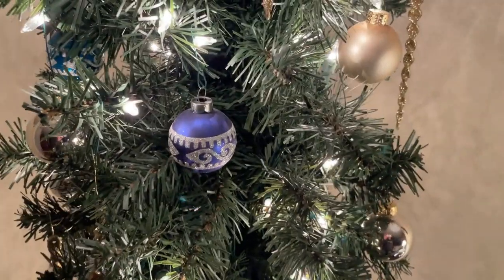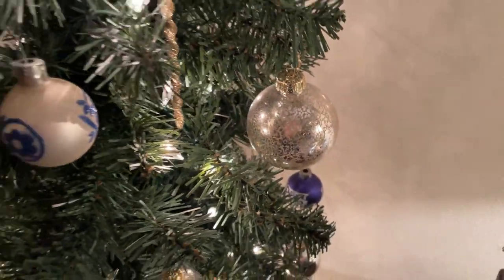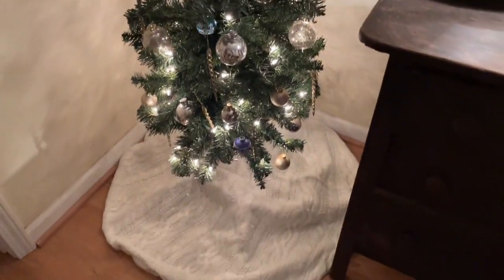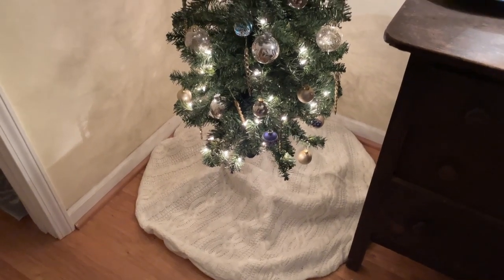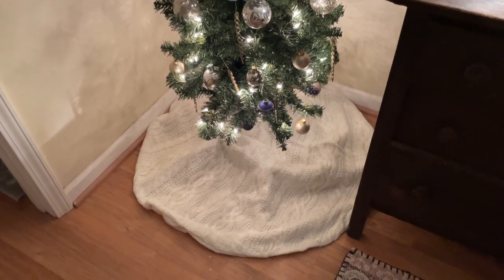Can't really see them while the tree's on that much. When it's off, though, you can. There's another one. And then we have ones with white and blue. Now, the gold balls and the mercury balls, those all came from Michael's or Hobby Lobby, and they're after-Christmas sales. The tree skirt came from Hobby Lobby this year, and it hurt because it was $50 originally, and it was half price, so I paid $25, but that still, to me, was too much.